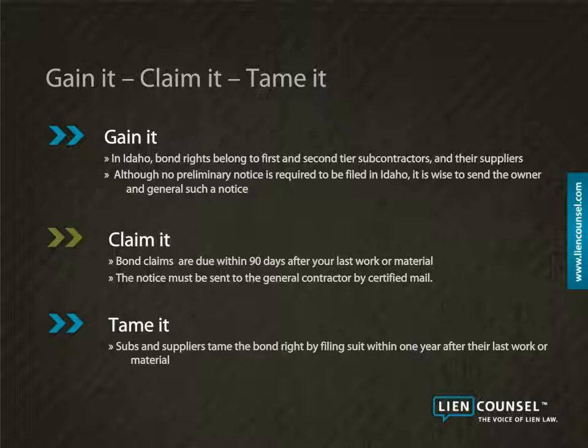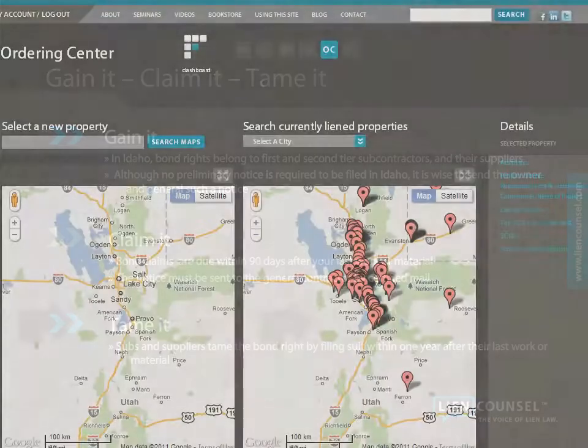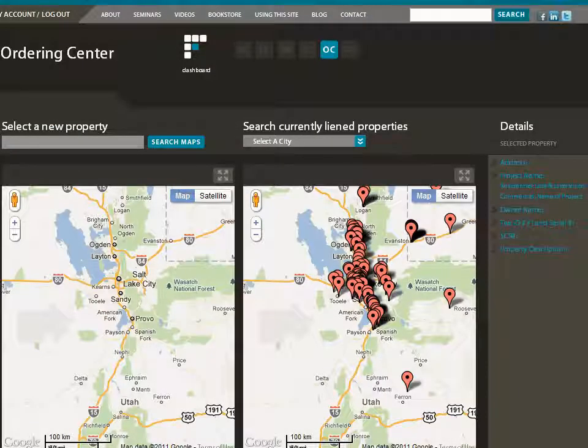To file a preliminary notice or bond claim in Idaho, go to the Lien Counsel Ordering Center. In the Ordering Center, you choose the property where your project is located, and order a lien, bond claim, preliminary notice, or other notice for that project. As with all other pages on the Lien Counsel website, you navigate to any other part of the site by clicking on the dashboard icon, or clicking the buttons to the Learning Center, Bookstore, etc.